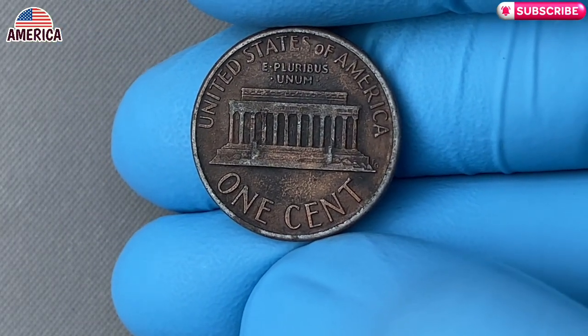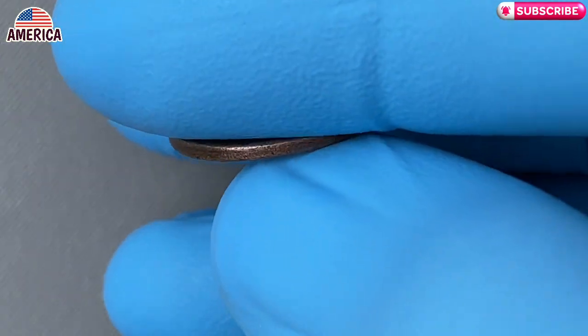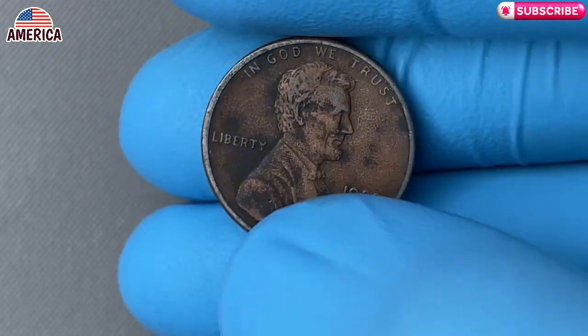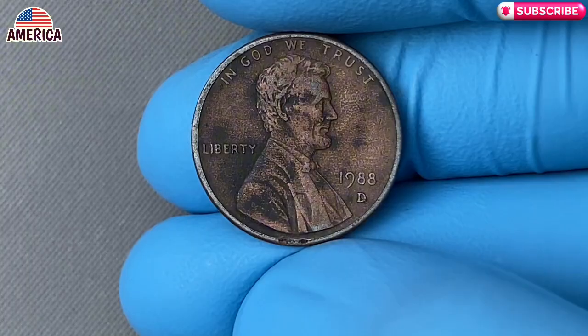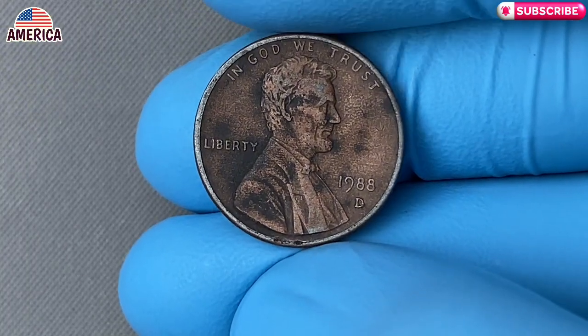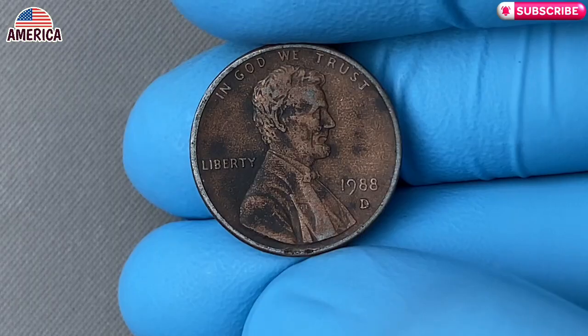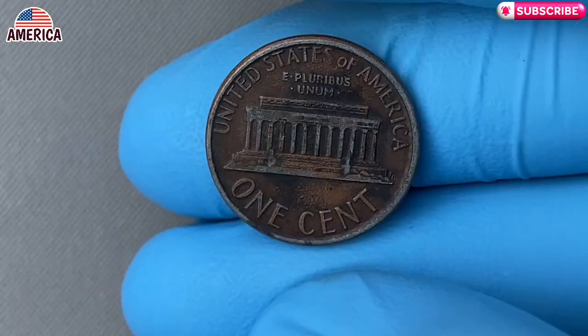Let's not forget about the mint mark. The mint mark shows where the coin was produced, whether it was made at the Philadelphia Mint, which doesn't use a mint mark, the Denver Mint, marked with a D, or the San Francisco Mint, marked with an S. While most 1988 pennies were produced at the Philadelphia Mint and lack a mint mark, there were some minted in Denver that are more limited and could be worth slightly more.